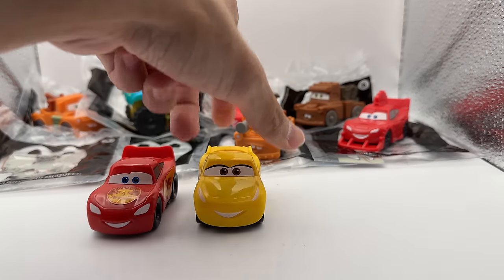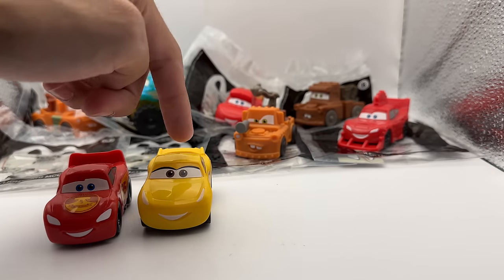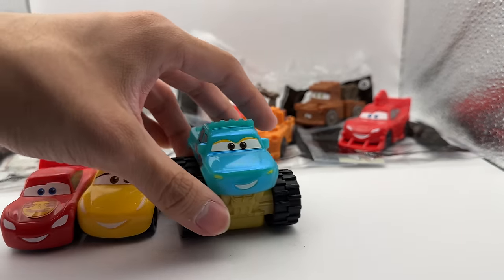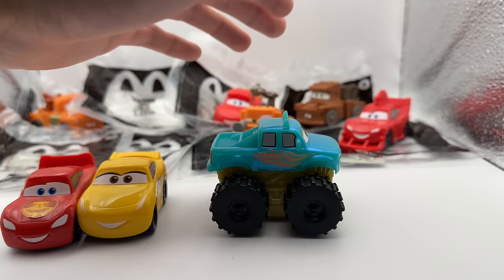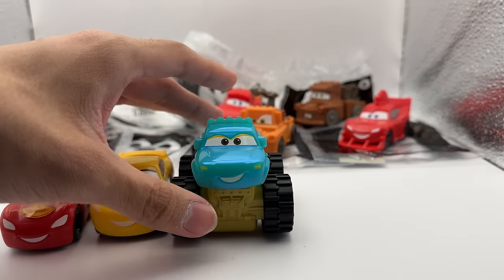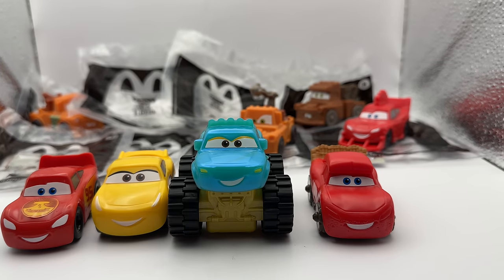I think Cruise Ramirez. I just love the cute little chunky size of this Cruise. And her smile looks really cute too. Ivy for sure is a good one too. I love the physics and the jolting forward of her being pushed around. I like it. Looks realistic. Ooga Booga McQueen.